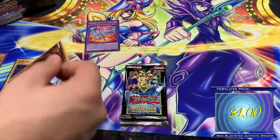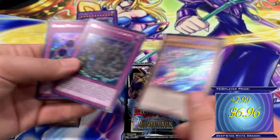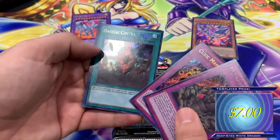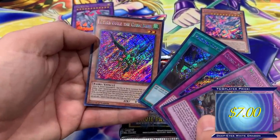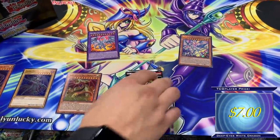All right, next pack, here we go. Got the Metamorphosis Deep Eyes White Dragon. I just wanna set these aside. Cubic Mandala, Magic Control Door, Contract Door. And this is another Cubic King. Yeah, look at how beautiful that looks in the camera. That's great. Okay.